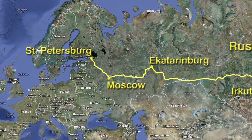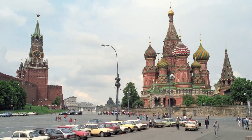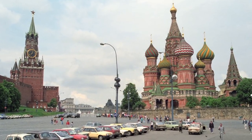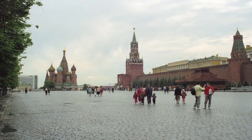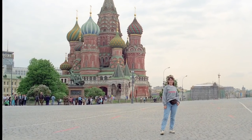We pass through the Ural Mountains from Asia into Europe to arrive in Moscow. Here we visit Red Square with its striking landmark, St. Basil's Cathedral.